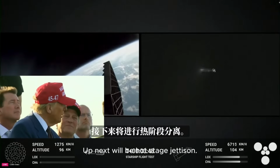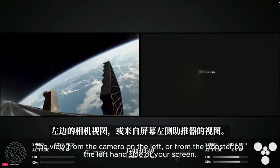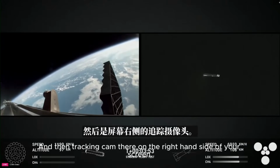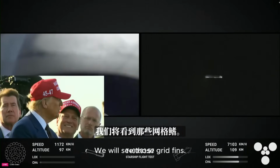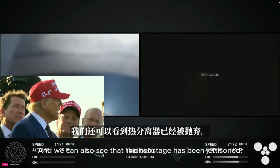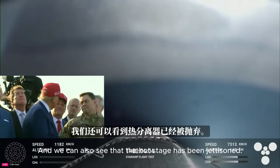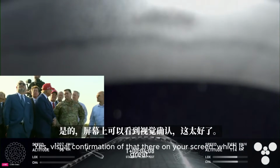Up next will be hot stage jettison. The view from the camera on the booster is on the left-hand side of your screen, and then the tracking cam is on the right-hand side. We'll see those grid fins. Booster offshore divert. And we can also see that the hot stage has been jettisoned. Yes, visual confirmation of that there on your screen, which is great.